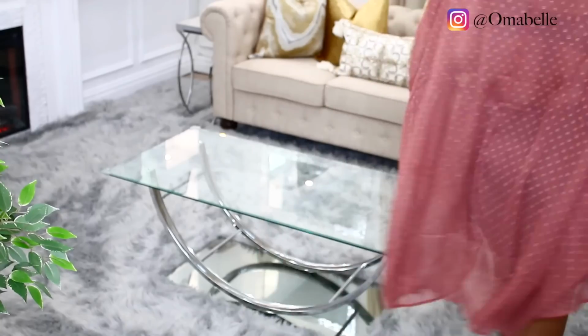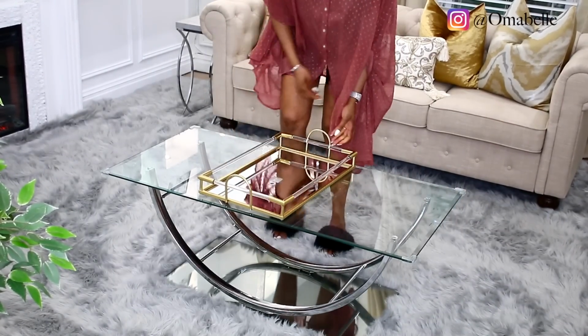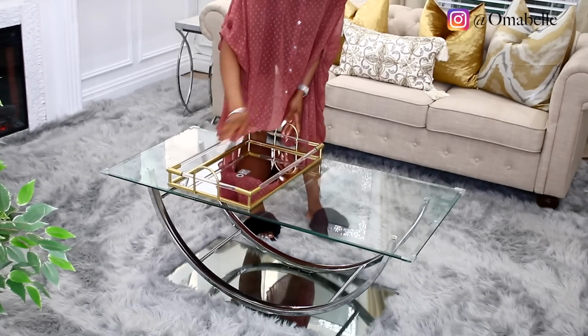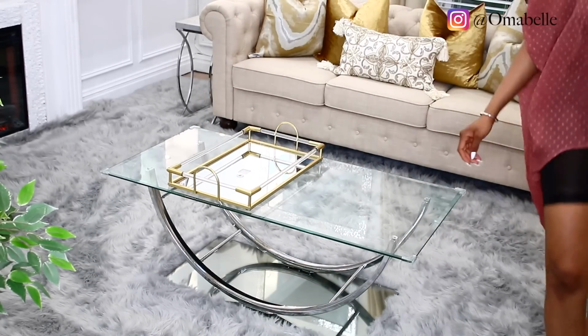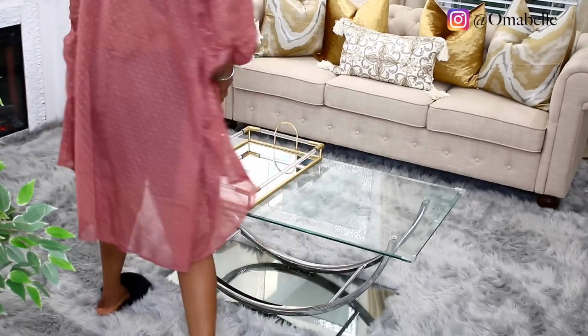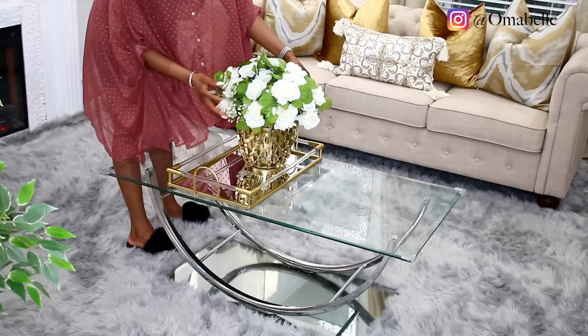All right, so for my coffee table, I'm just gonna do a little decor, guys. I didn't want to do too much for my coffee table, so all I did was to add this gorgeous tray. I picked up this decorative tray from Home Goods. I just love how this tray looks, guys. And of course I decided to add a flower vase.